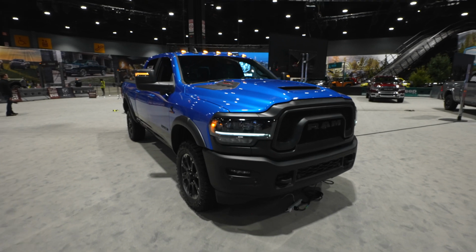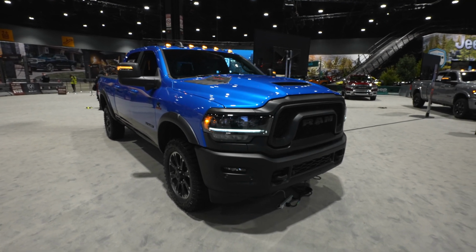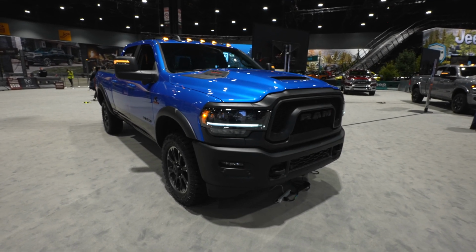So there you have it, a 2023 all-new Ram 2500 Rebel with a 6.7 liter Cummins diesel engine.